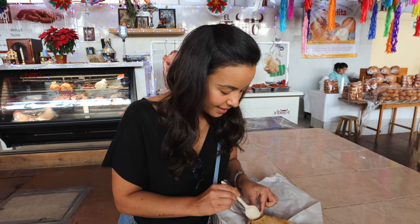Let's see how a pineapple tamal tastes. I know exactly what this tastes like now. It tastes like upside down pineapple cake. Yummy. My mom makes really good upside down pineapple cake.